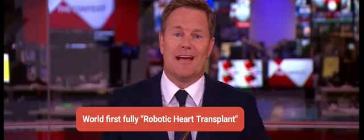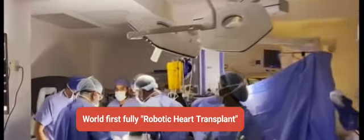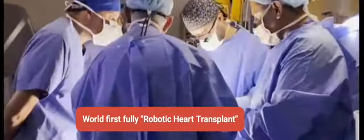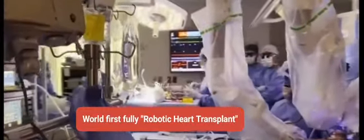A surgical team in Saudi Arabia have carried out the world's first fully robotic heart transplant. The operation lasted roughly 2.5 hours. It was performed on a 16-year-old patient with end-stage heart failure. The patient had requested the heart team not open up his chest. Speed, of course, of the essence.